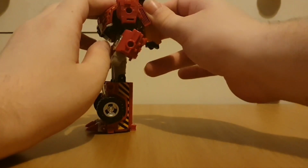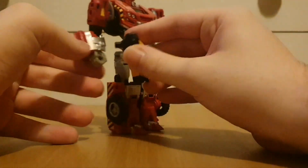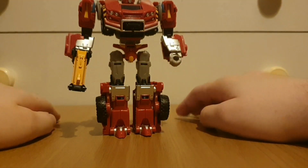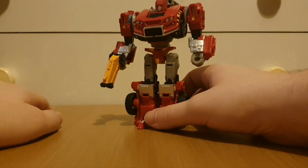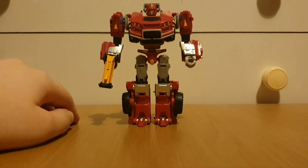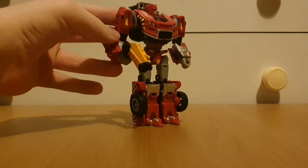And of course, if we want to give him his gun, it's actually formed from the hook, which is pretty cool. And with Trail Cutter, he gets an entire shield, which, well, I'm pretty sure the Earthrise figure actually copied from the Friendly Fairy figure. So there's that.